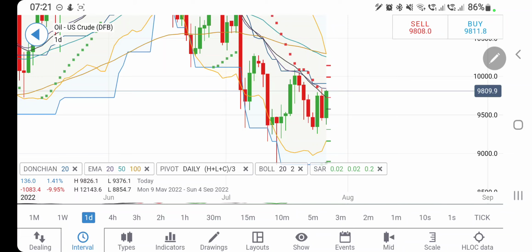Above this, definitely $100 levels and 101 should get achieved. Beyond this, you can also expect 102.5 and 104 levels. Take your positions accordingly. Trade with caution, trade with a stop loss, trade with a trailing stop loss.